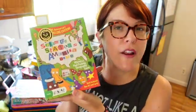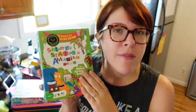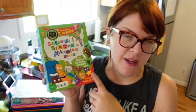I got this one at a thrift store, but it's got really high reviews on Amazon. I'd actually had it in my cart for a while, but I ended up scoring this for $1.99. Way above PJ's level, but I think it'll be fun to play together as a family.